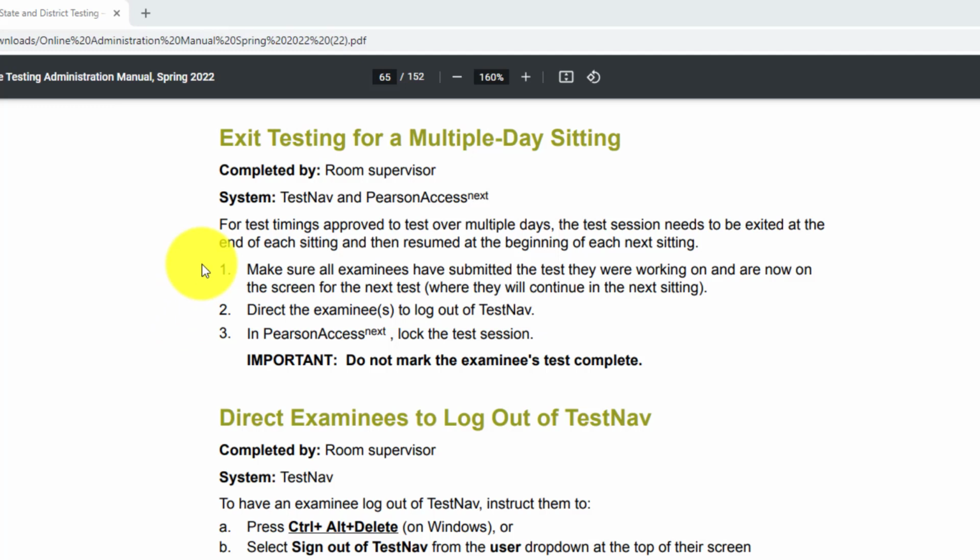So again, when they submit the English test, now this is multiple days, not single day, multiple days, and they're going to take the math test the next day, TestNav is going to go directly to the math test where they have to enter the seal code. Again, do not give them the seal code, because they're going to take the test tomorrow or whenever they do it the next day. You're going to direct the examinees to log out of TestNav.